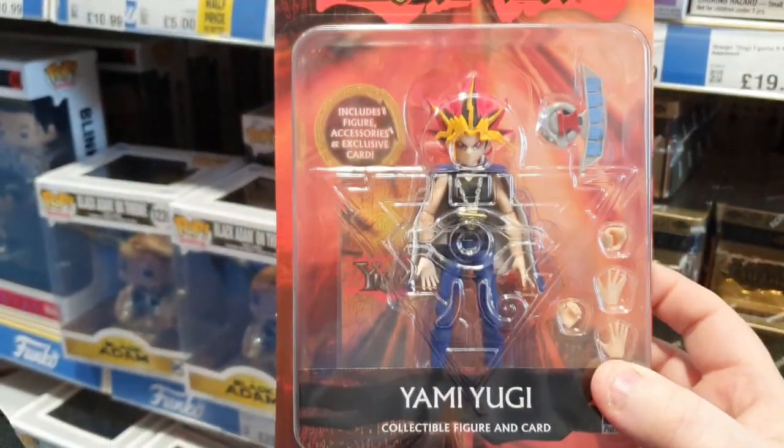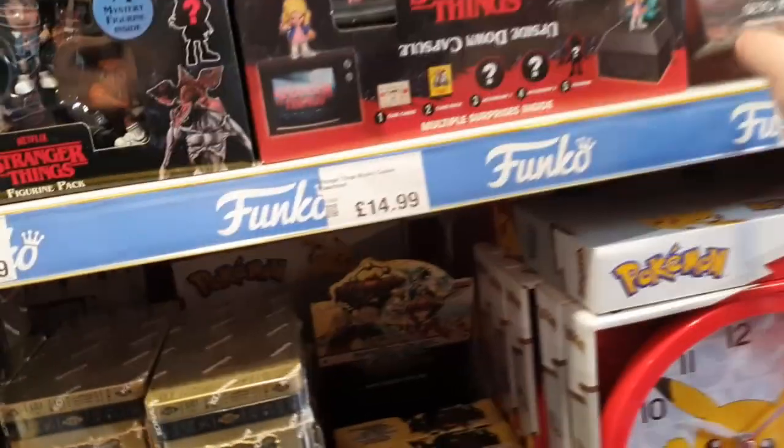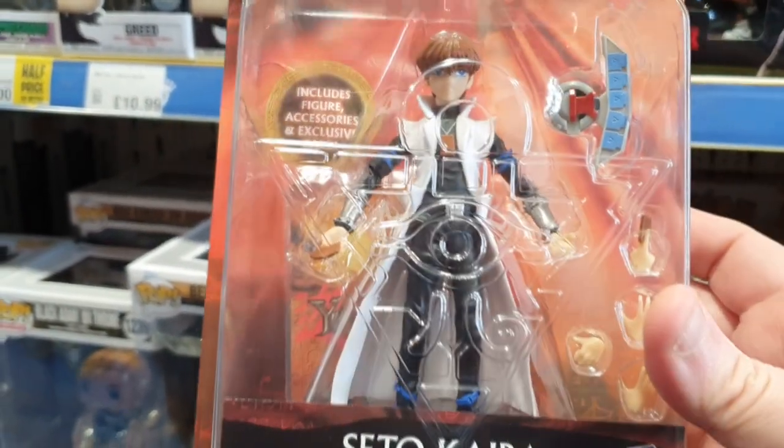These brand new Yu-Gi-Oh action figures. You can get Yugi, Seto Kaiba, and there's also Joey. That yummy Yugi is going straight in my basket, as Glenn Webb would say. And they've got a Seto Kaiba as well, so he's also going to be coming along for the ride. It's over, Yugi. I have the better monsters. I do love me some Yu-Gi-Oh!